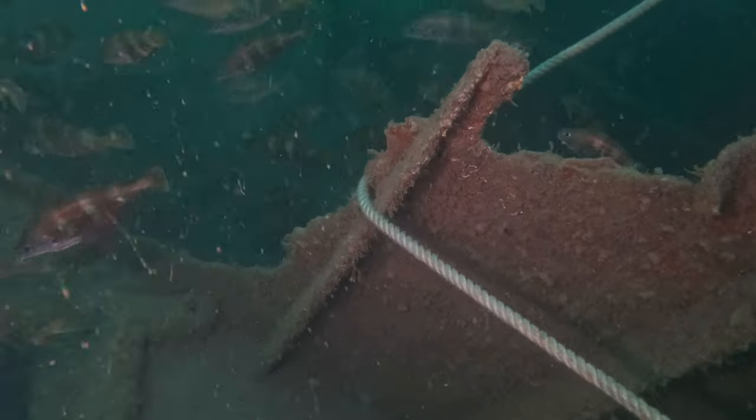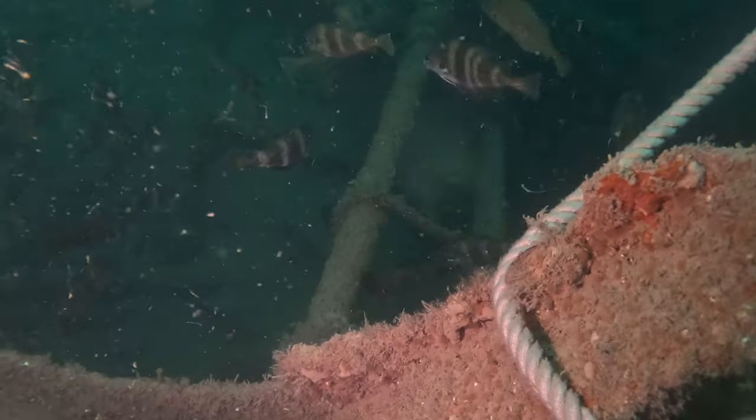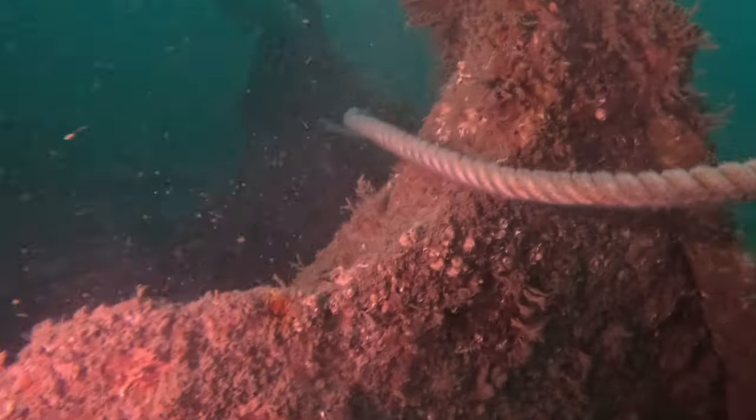I'm just disentangling our shot line at the moment so we can actually get it back after the dive. I'll just go down and have a little look around inside the bow section.